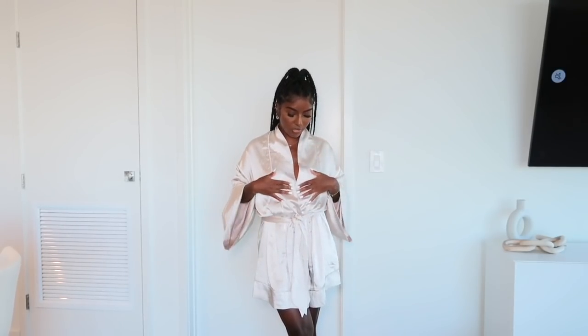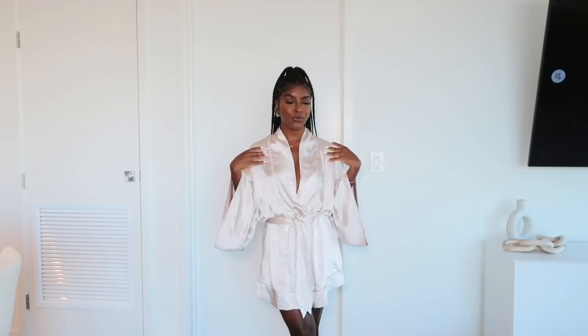So the first item I picked up was this beautiful champagne robe. And honestly, when it comes to the winter, I love getting robes. I honestly stock up on robes because they're just super comfortable, easy to just throw on in the morning. And this one caught my eye because of course the color is just super beautiful. But when I seen the material on the website, it just looks so freaking expensive. It looked luxurious, and this is definitely what it's giving me.